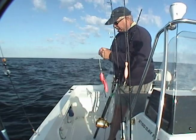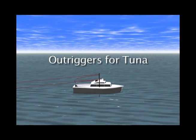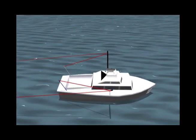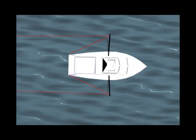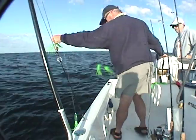Outriggers are commonly used in saltwater as a way of spreading the trolled presentation of lures on either side of the boat. Made of fiberglass, the outriggers are mounted on the side of the boat, and the trolling line, seen here in red, is run from the fishing pole to a line on the outrigger, then sent back behind the boat. This way, the angler can cover more water with less tangles and hopefully more hookups.